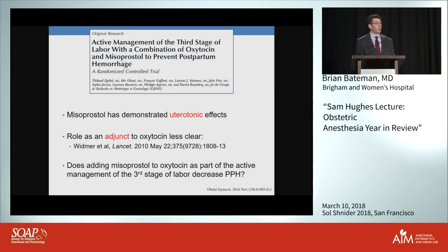So the next study deals with the question of prevention of postpartum hemorrhage. We know from large RCTs done primarily in the developing world that misoprostol has uterotonic effects. There have been RCTs that have compared misoprostol to placebo for the prevention of postpartum hemorrhage, and here misoprostol was demonstrated to have efficacy. However, its role as an adjunct, as a second-line uterotonic administered on top of oxytocin, is much less clear.